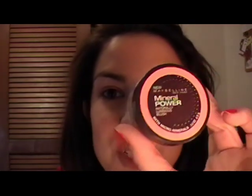Alright, now that you've got your bronzer on, we're going to go for some blush, and I'm just going to stick with the Mineral Power stuff still. I'm going to use the Mineral Power blush in True Peach. I really, really like this color.